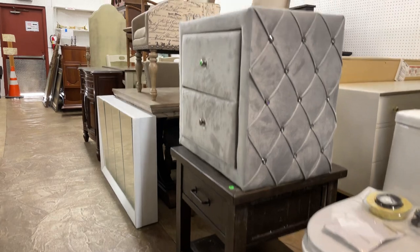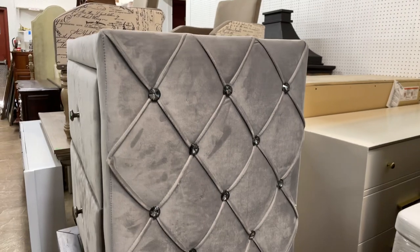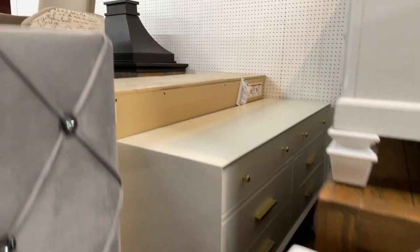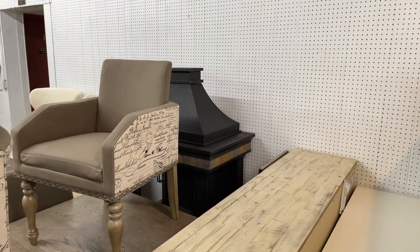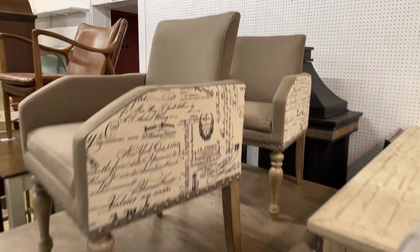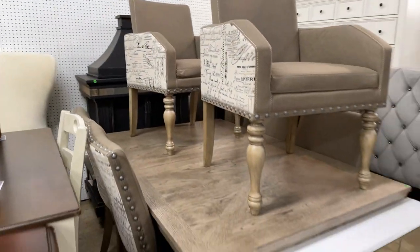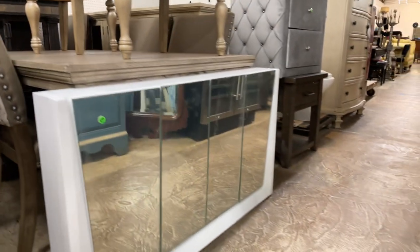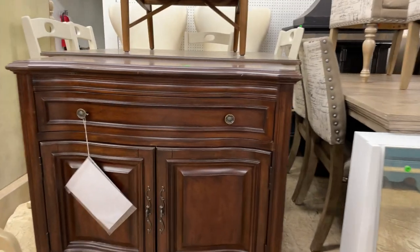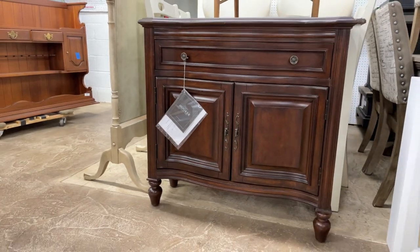That's upholstered. So that was hard to photo because you see it from the front and you can't see the gems and the jewels on the side. And it's like, I don't know, what do you call it? Velour or velvet? There's a yard grill or fireplace back there. There's chairs. There's 6 of them, and they go with that table. That's a cabinet that goes in the bathroom. I'm a 3-door Hooker.